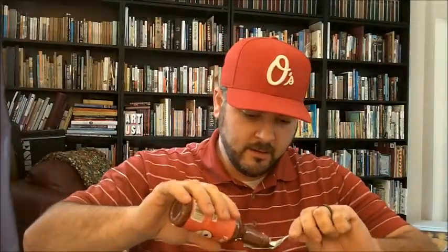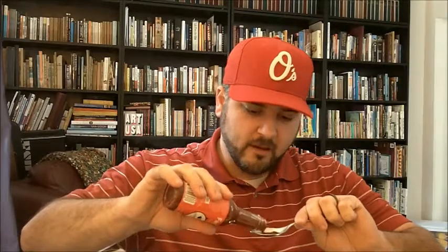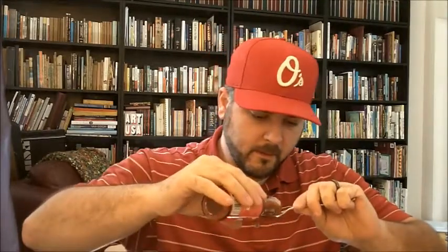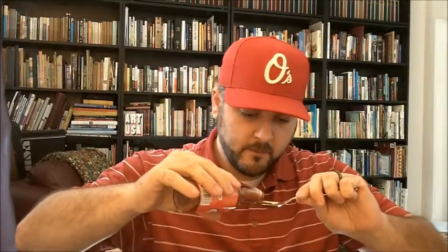The sauce itself is a nice brownish red color. It has a nice, smooth yet chunky consistency, it looks like. And as I'm pouring it out, it looks more brown than red. Get a full spoon there. As you can see, it's got a nice bit of chunk to it, but it's a good pouring sauce. Ooh, made a mess.